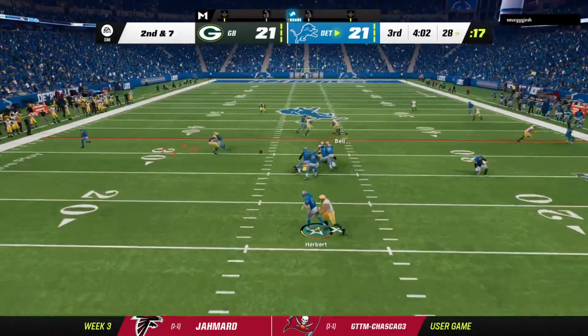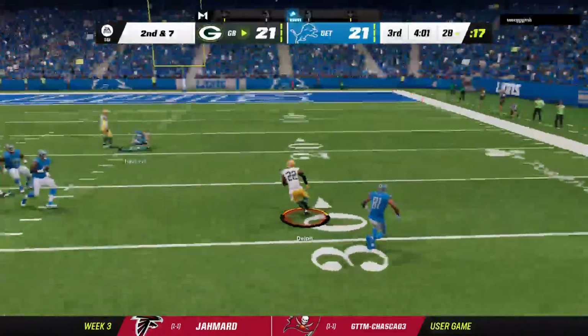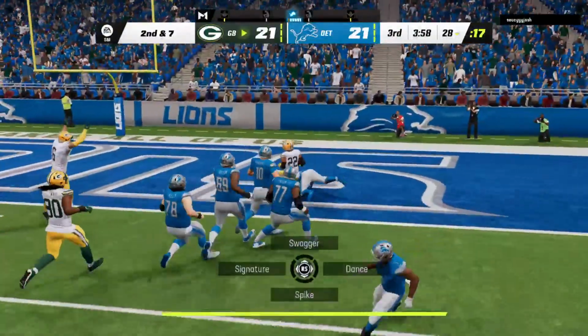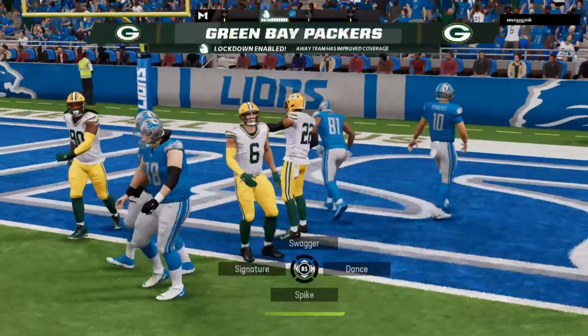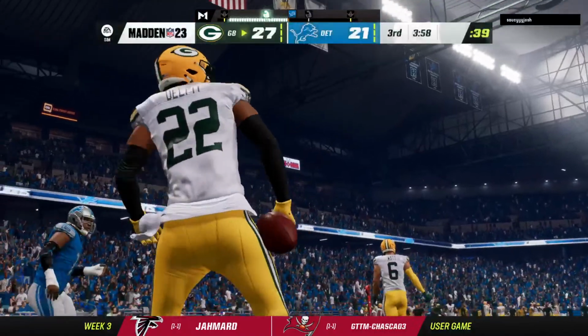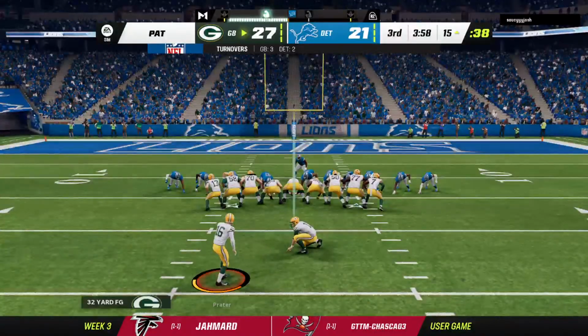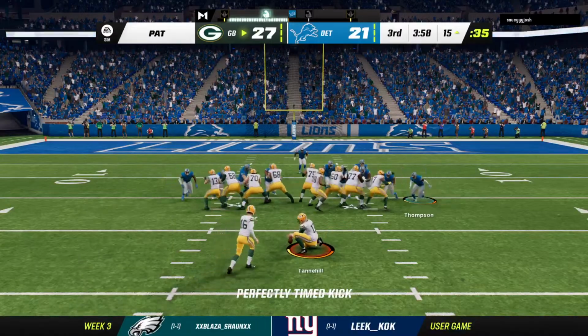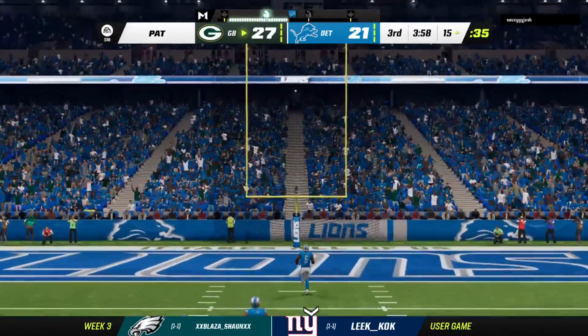On 2nd and 7. Herbert out to... rifles one, and that's going to be intercepted. Picked up by Grant Delpit. And into the end zone. It's a pick six and a Packer touchdown. The defense, they were all over that. As soon as that ball was in the air, it was dangerous. Not only was it intercepted, CD, but they return it for the touchdown.